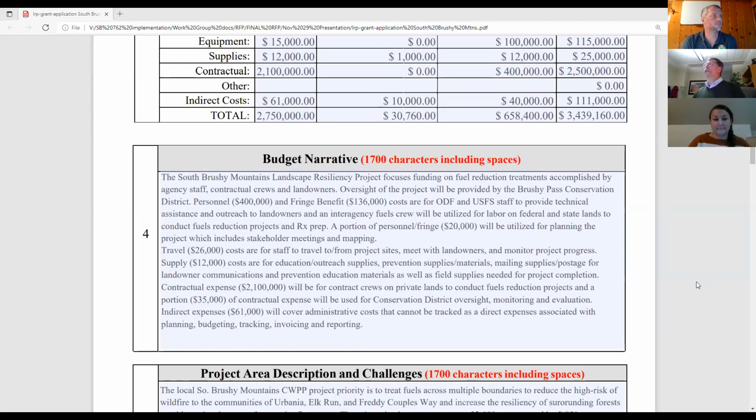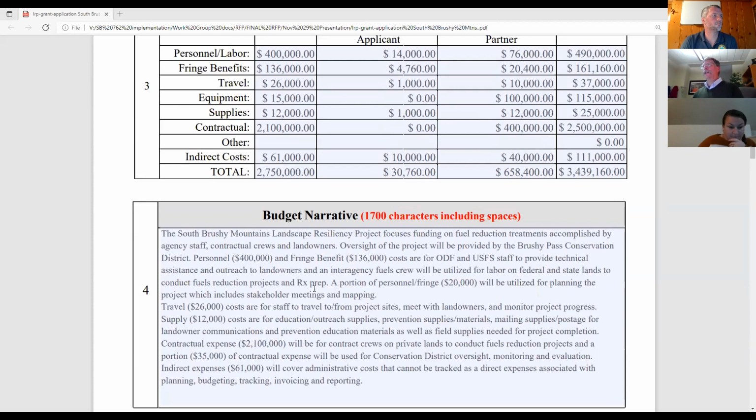A really good opportunity to describe what these numbers are, though. So obviously, South Brushy Mountains, fuel reduction treatment, oversight of the project will be provided by the Conservation District. So in personnel of $400,000 and fringe of $136,000, those costs are for ODF and Forest Service staff to provide technical assistance and outreach to landowners. So there's some forester staff time built into it, but it also is funding an interagency fuel crew to be utilized for labor on federal and state lands. We do this quite often as well.